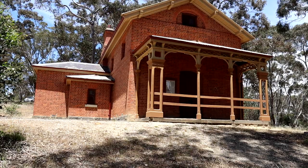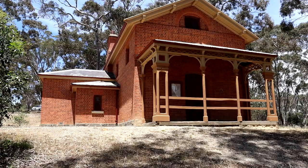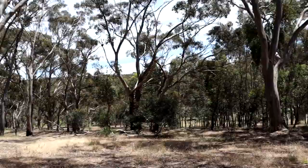Would I call it a ghost town? I don't know. I would. Going from 1,500 to 10 people seems like a pretty big drop, but it does seem like there's people here. People take care of it. There's a church you can hire for events, and there's this courthouse, which has still some sort of society in it. So, I don't know. You decide whether this place is a ghost town.